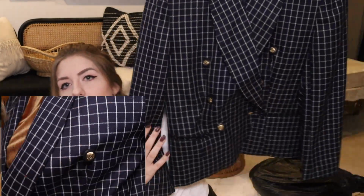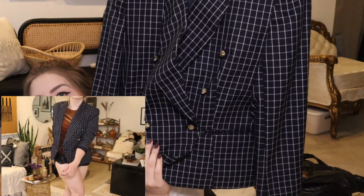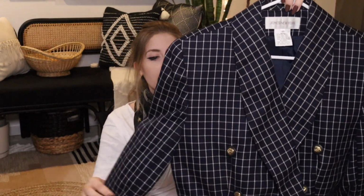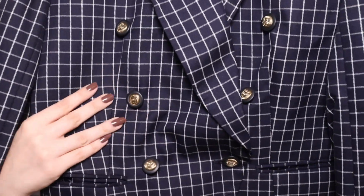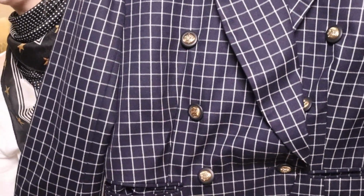You might be sitting there thinking this is just like a grid blazer, but the gold buttons, guys, the gold buttons, the lapels being so dramatic, the pockets, just the details, like, look, the way this fits. Picture this with a cute little white t-shirt and some jeans, and tell me that this woman doesn't slay your soul. This dress, you guys.